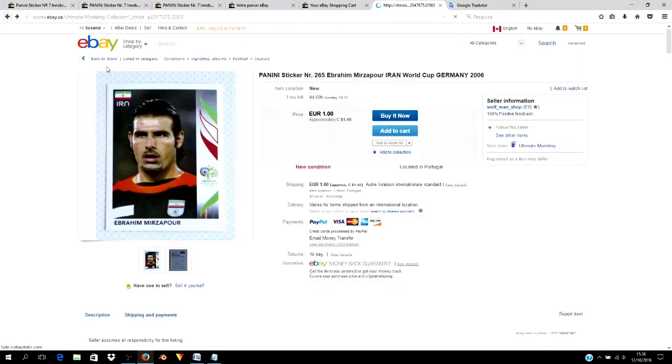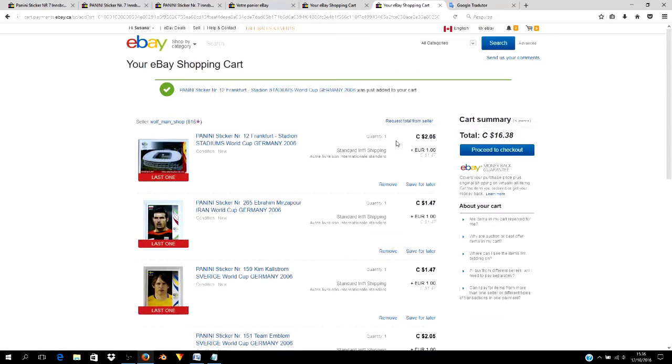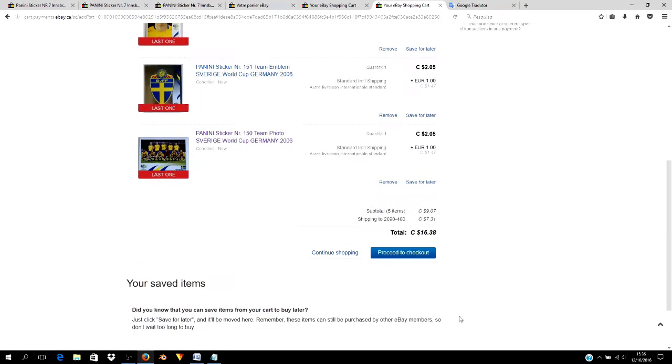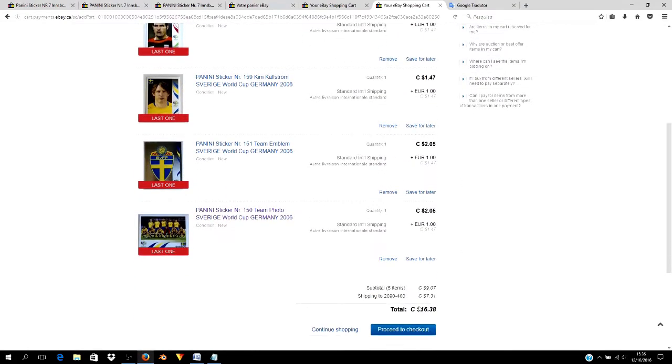Let me put just one last one so you guys see that if you don't use the basket, you will have to pay every single shipping cost for each. All of them have the standard shipping costs, which is 1 euro. So it would mean that you will have to spend 7 euros in this case for all of them.